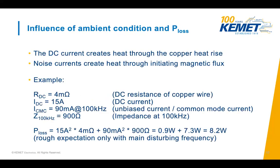Okay, the influence of the ambient conditions and the power loss. Of course, these are all assumptions, and again, the thermal resistance is not always clear. The DC current creates the heat through the copper. I talked about this, and the noise current creates the heat through initiating the magnetic flux. When we take a simple example, saying a DC resistance would be 4 milliohm, the current would be 15 amps, then this part of the equation would lead to just below 1 watt of heat rise.